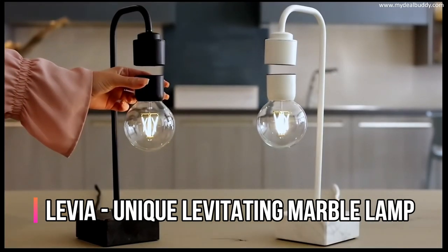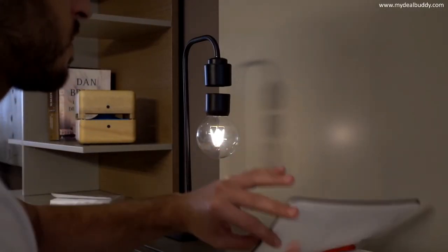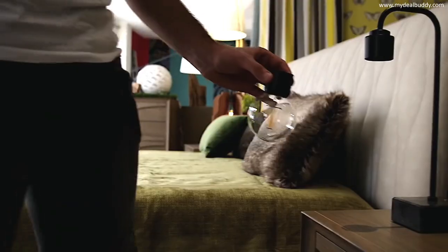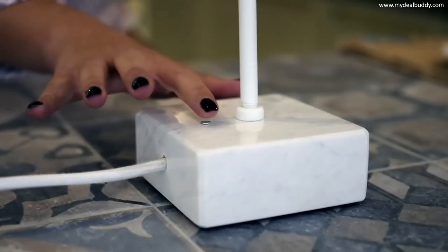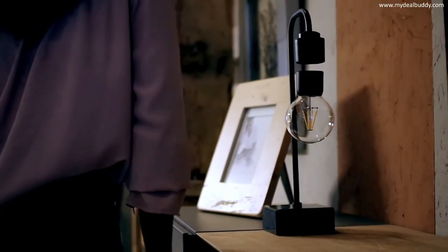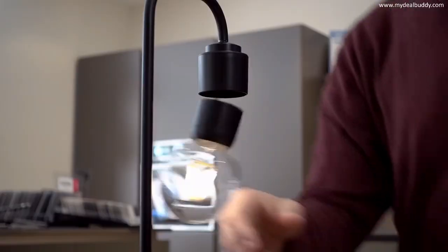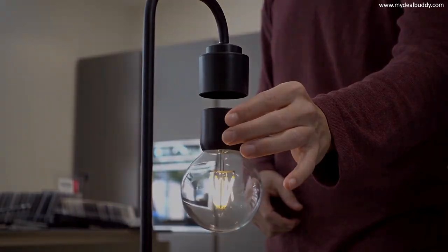Present Levia, a marble top levitating LED lamp designed and made in Italy. It doesn't need batteries, lighting up via wireless electromagnetic induction. The touch sensor on the base turns the bulb on and off. It's a low power consumption light source with a safety system to stop it falling.